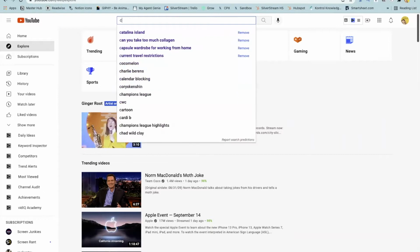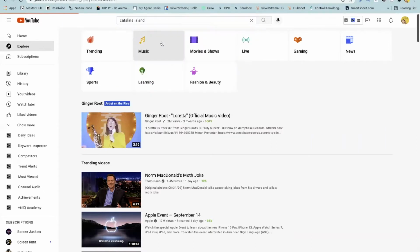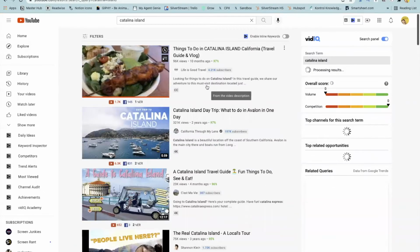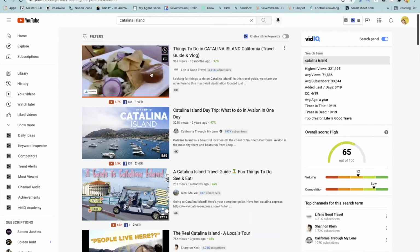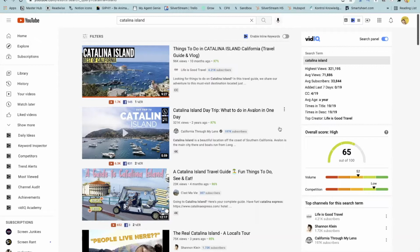So, for instance, if we look at Catalina Island here in California, you'll see a ton of things to do, a lot of videos talking about things to do. Now, if I were to go into each of these, most times they're going to be talking about the same 10, 15, 20 things to do over and over again. So, really, you don't need to watch very many of these to get an idea of what the most popular things to do on Catalina Island are.